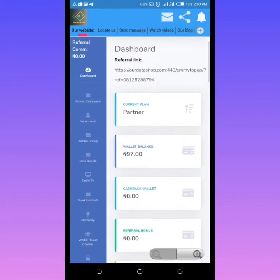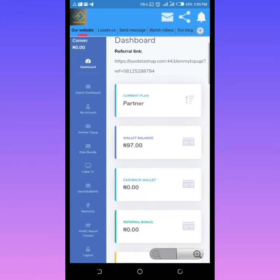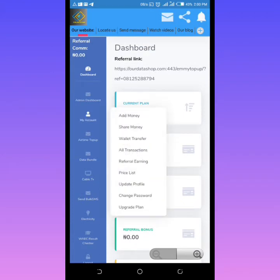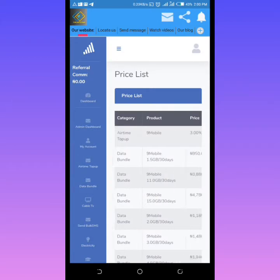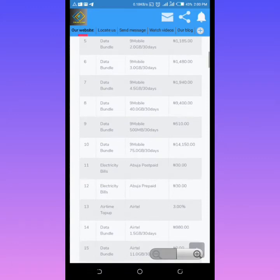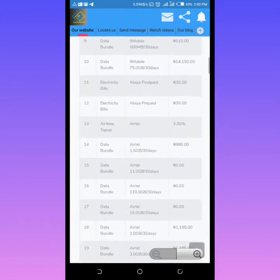So now, how to check your price list? You first check your current plan. You remember, the higher the plan you are, the cheaper price you access. Now for the current plan, click on my account, you go to price list, loading. Yes, you make it big so you can easily access it, or you check it from your laptop or anywhere.